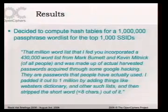So results. I threw all this stuff together, and RenderMan contacted me, and he decided that he wanted to compute hash tables for the top 1,000,000 passphrases for the top 1,000 SSIDs. I had this box laying around, and nobody really was buying it. So I was just like, hey, I'll give you a shell on it and just crack away.